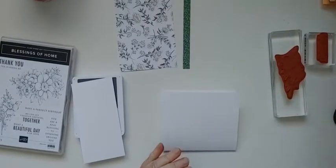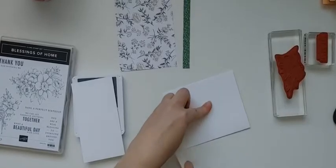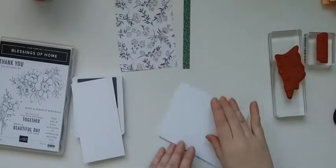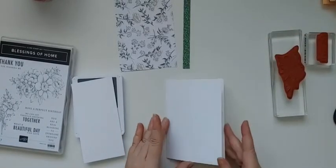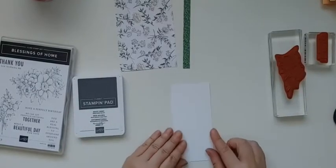And this is just the thick basic white. Since I'm using it as my base, I really like the thick because it's going to hold up to the layers that I add to the top of the card. So we have our card base. Let's set that aside, and then we are going to stamp.